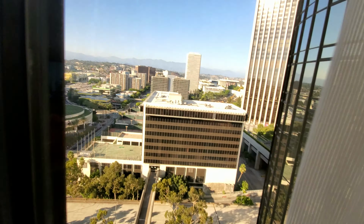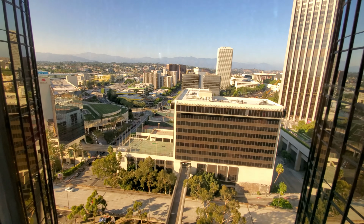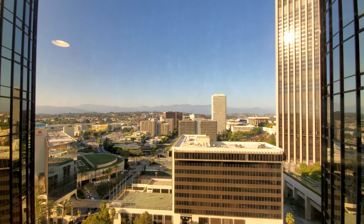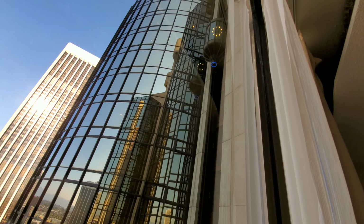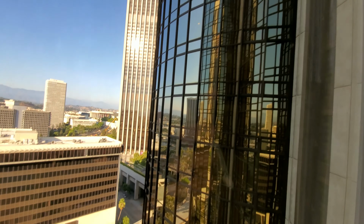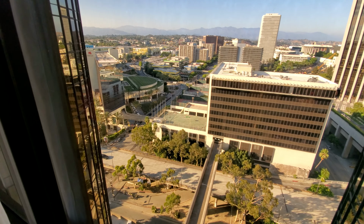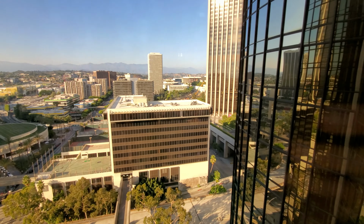And then we do have a solid view over here of downtown. You can see the mountains off in the background. You can see the elevator riding up. That was kind of interesting. Goes pretty quick, so if you're prone to motion sickness, you probably won't like it. But overall, pretty solid view.